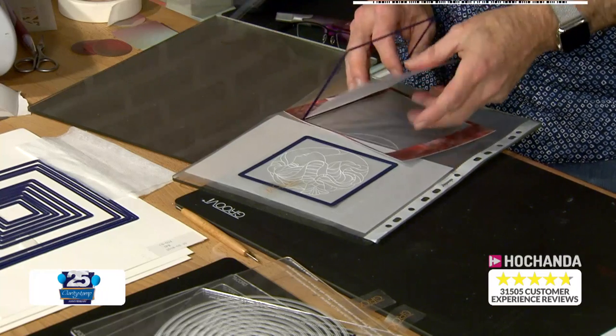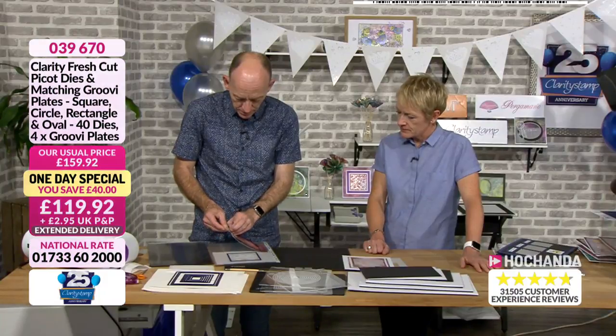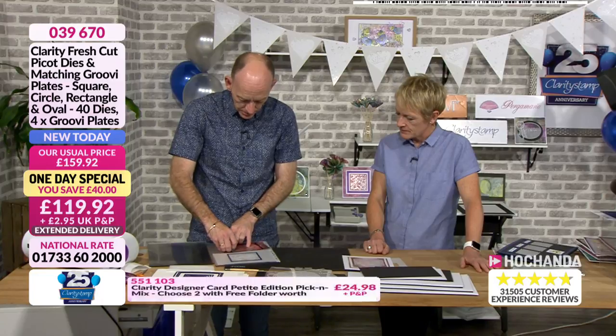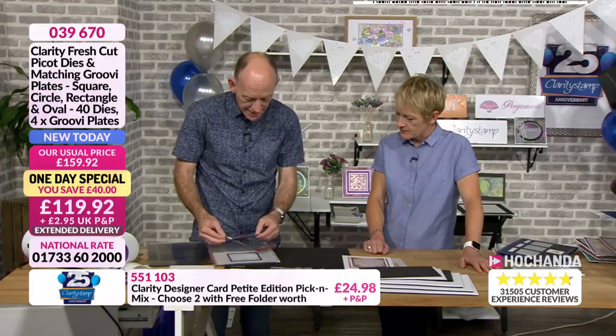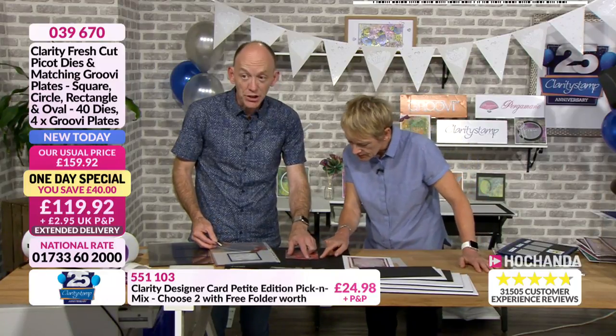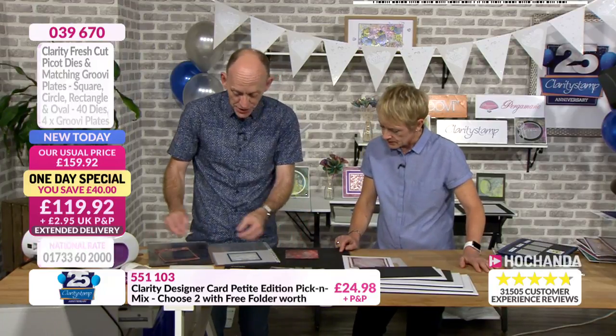Okay. So now you can see, we'll just remove this tape here. Very, very slowly. There we go. But look at the detail of that cut. That's on there. Gorgeous. That you couldn't do traditionally. I mean, it's card. You just can't do that.